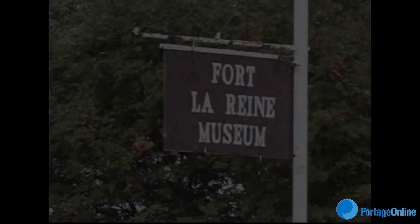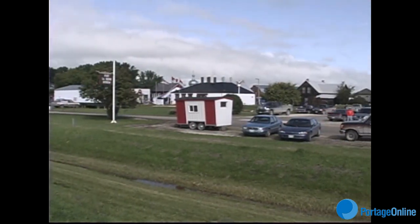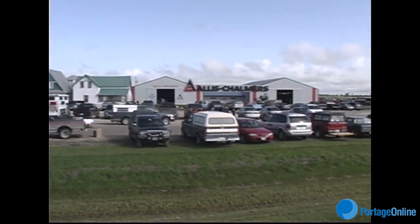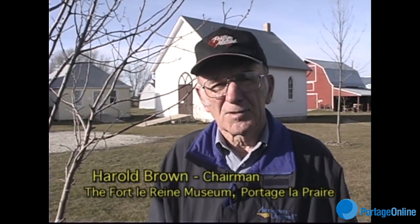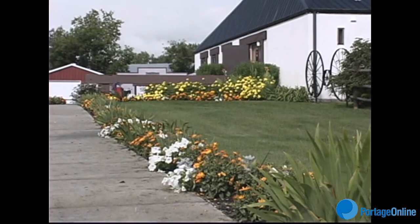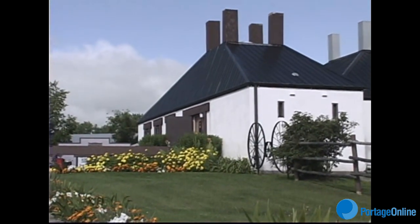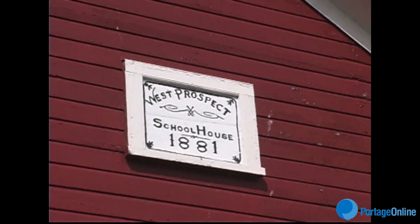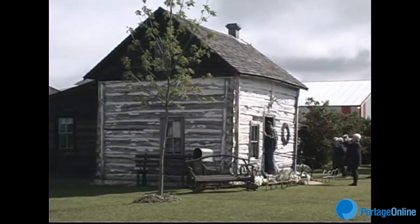The Fort La Reine Museum can be found just on the outskirts of Portage and commemorates a small part of the life of the early pioneers in this area. The museum itself was founded in the 1960s and was made possible in large part by an older gentleman, Mr. Thompson, who had a large collection of artifacts of this area and time, and they were donated to the Fort La Reine Museum, and the municipality decided to set it up as a small museum typical of this area and in that time frame.